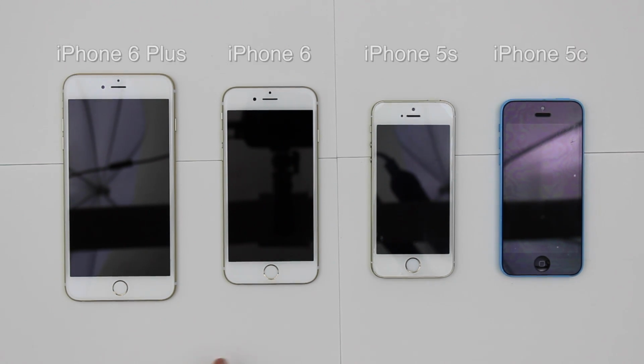So again, the iPhone 6 Plus, the iPhone 6, the 5S, and the 5C. Now I'm going to go over all their starting prices. The 6 Plus is the most expensive with the starting price of $299 at 16 gigs on contract. The 6 starts at $199, 16 gigs on contract, and this is all US dollars by the way. The iPhone 5S starts at just $99, 16 gig on contract, and the 5C is only available in 8 gigs and is free on contract.